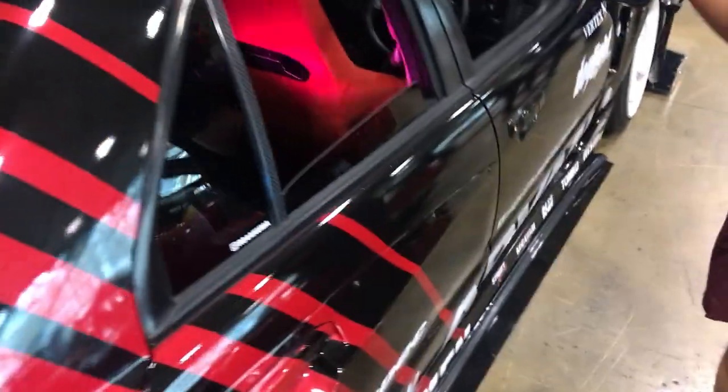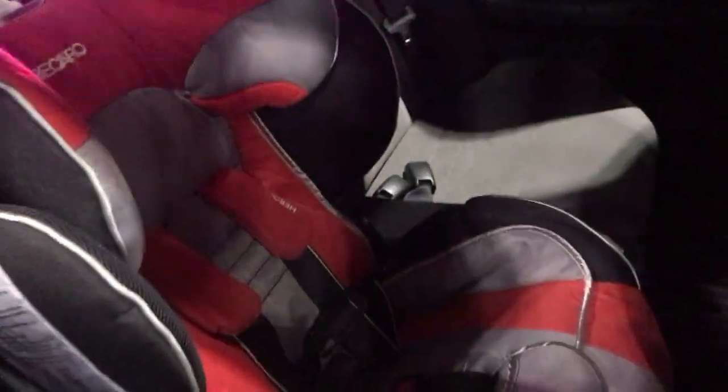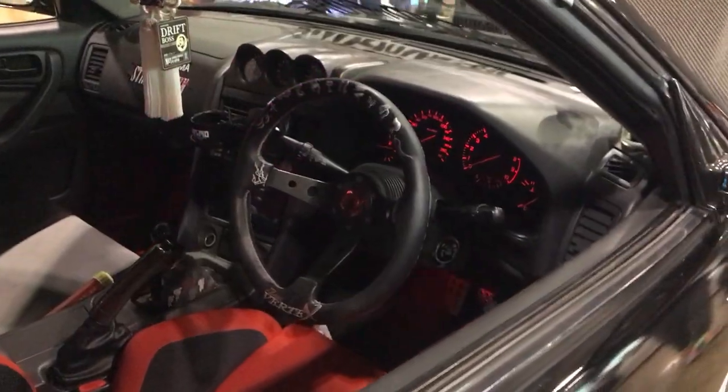In the ad van. Wait, I just noticed a Recaro baby seat. I didn't even know they made that. It's just a cover. Unless that's custom, yeah. This is clean. Right-hand drive, four-door.